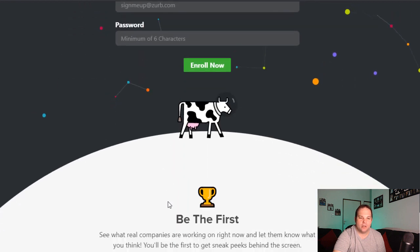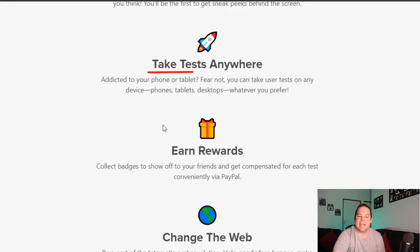If you scroll further down, you'll see here that you're able to take tests anywhere and you're able to use any device, whether it's your phone, tablet, or desktop, whichever one you prefer. You'll collect badges based on the number of tests that you do, and in order for you to get compensated for each test, you'll need to have yourself a PayPal account, and then you'll get paid for every test that you've done to that PayPal account.